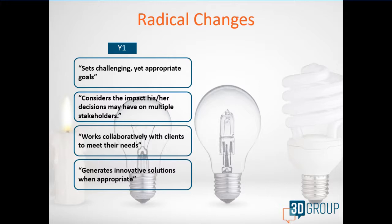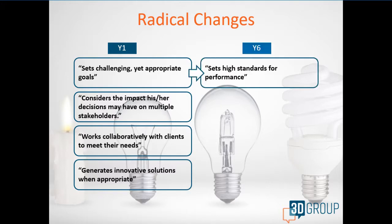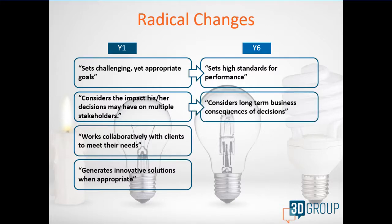So if we look at year 1, things like setting challenging yet appropriate goals becomes sets high performance standards. So that's a big shift, right? You don't have that kind of caveat in there. Considering the impact of his or her decisions on multiple stakeholders becomes considers long-term business consequences of decisions.